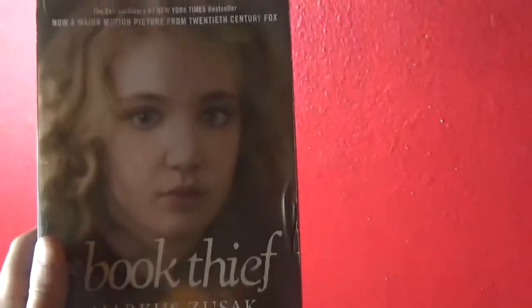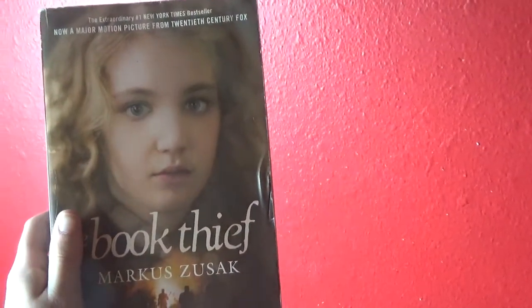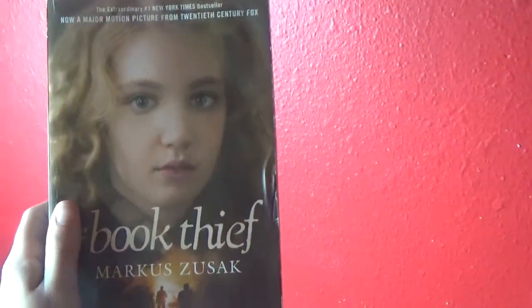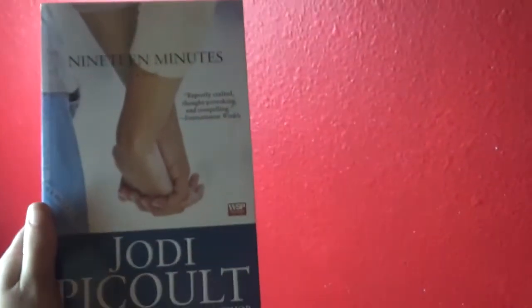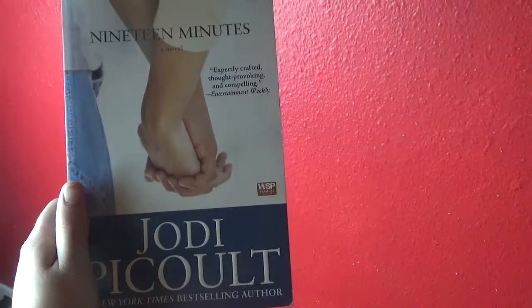The Outsiders, this probably should be on my classic shelf, but there's no room up there, but I love this book. The Book Thief, I hate that it's the movie cover, but I still absolutely adore this book, and it means a lot to me because my grandma gave it to me. 19 Minutes, this is a favorite from middle school that I probably should reread, but I loved it, and it was great.